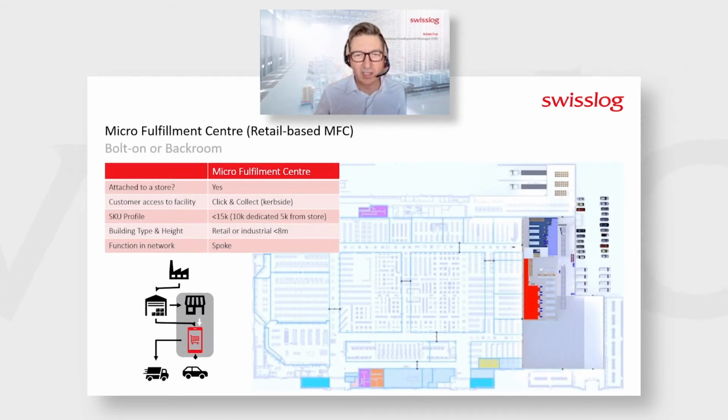But I think today I want to concentrate on that first category, the micro fulfillment centres. And typically, as you'll see here, this is a nice indication of what we're talking about. This is either a bolted on or an extension to an existing supermarket facility, or a repurposed area of the supermarket or a back room.